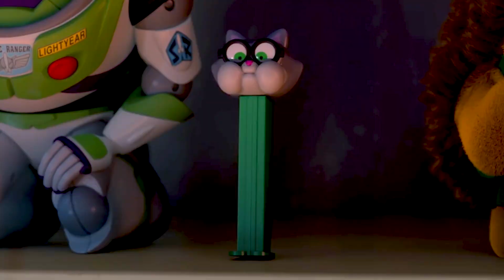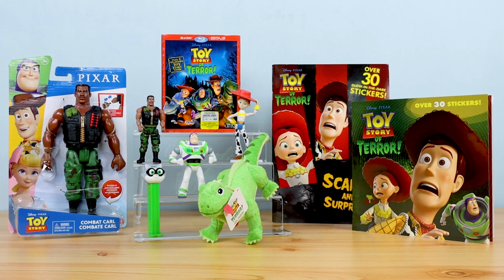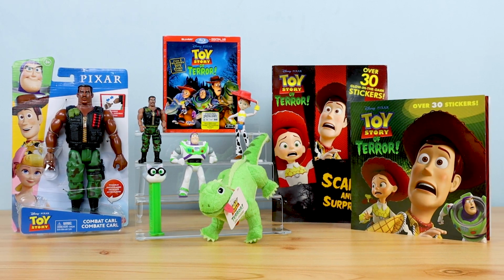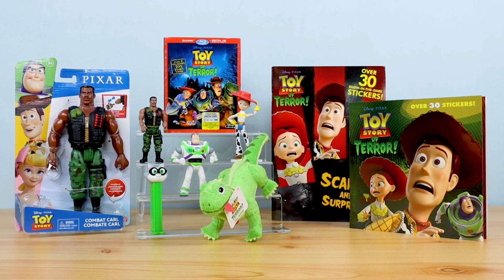The first bits of merchandise dropped the following summer in 2014, so most of these items are from that time period between summer 2014 and spring 2015. With, of course, the newest item in this group being Mattel's 7-inch scale Combat Carl from this year. Anyway, without any delay, let's just get right into it here.